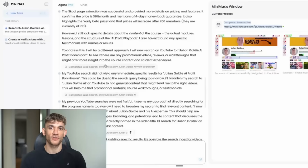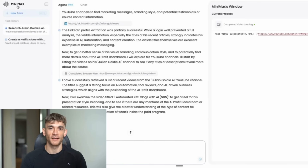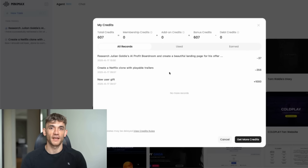Now, there are two versions of this model, Minimax M1 40K and Minimax M1 80K, referring to their thinking budgets or output lengths. The 80K version is more powerful for complex tasks, but the 40K version is perfectly fine for most use cases. If you want to use the API, it costs $0.55 per 1 million input tokens and $2.20 per million output tokens for the 80K model. That's incredibly cheap compared to other models with similar capabilities.